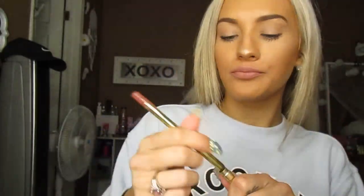Alright, last but not least, with the lip liners, I'm gonna do the Sugar and Spice. Do you guys see how easy and quick and smooth and creamy this lip liner is? Okay, so here's the Sugar and Spice by itself. It's like a perfect nude for me.